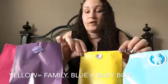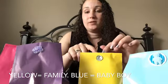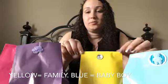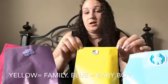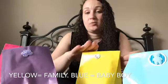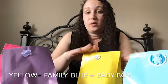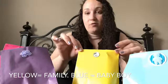The purple is for girls, women, teenagers, but for females. The yellow is for families. This is a mixture of women, girls, boys, men. So it's kind of great for family of four. If you have just one kid, there's something for mom, dad, and baby or kid, or it's a mixture of all four.